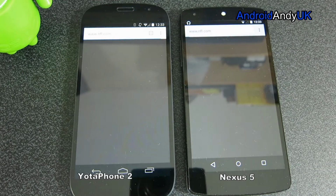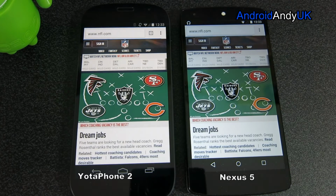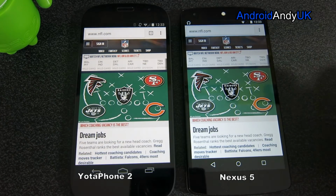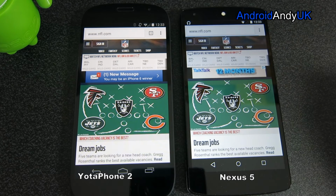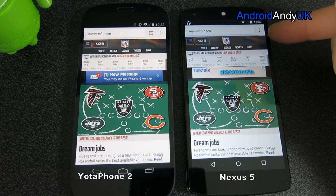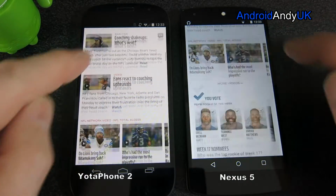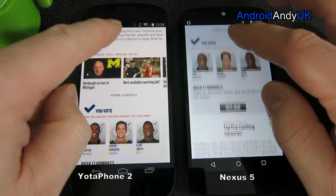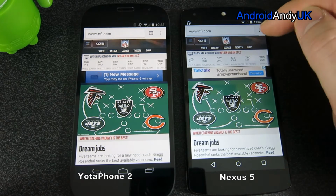Nexus 5, slight edge. That's a tough one. Although the Nexus 5 is actually still loading the page according to the progress bar at the top here. The YotaPhone 2 is finished. But to me, they both look to still be loading. They both look to open almost exactly the same time. I don't know if you have a different opinion, but I think I would probably call that one a draw.